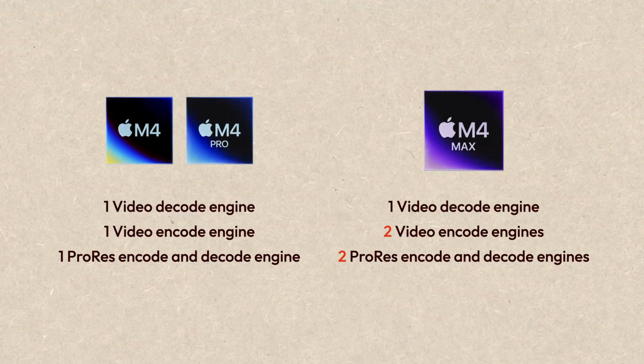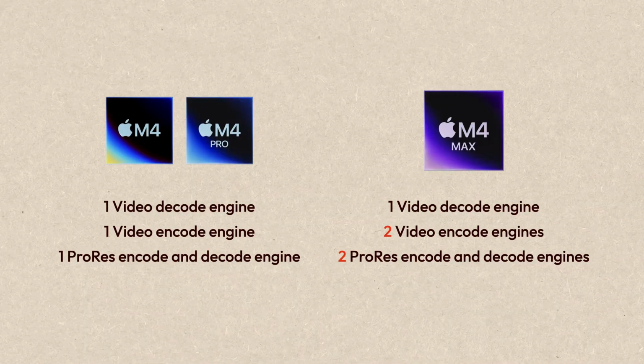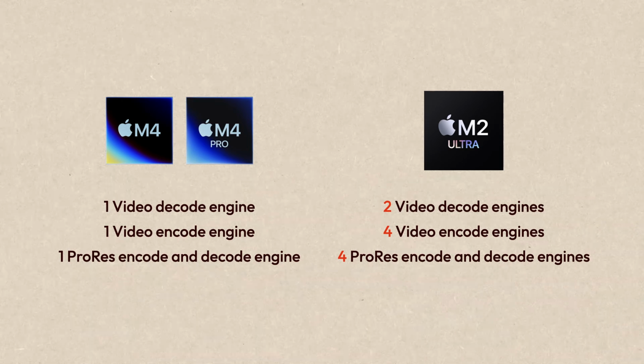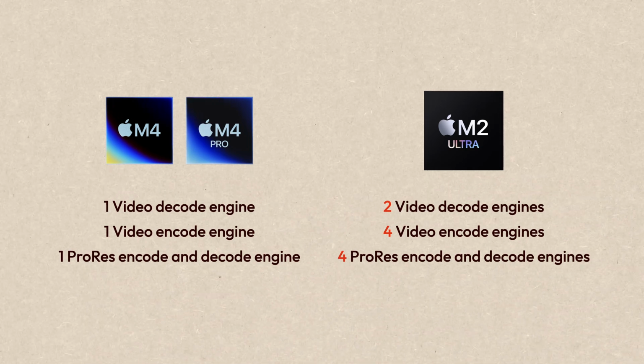Of course, because Mac Studio always has more media engines. The Max chip has double the media engines compared with the normal and the Pro chip. And the Ultra chip has double the media engines of the Max chip. That's why for this type of job, Mac Studio is always so much faster.